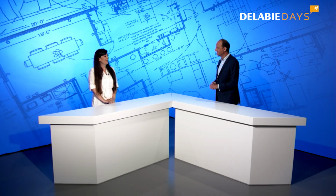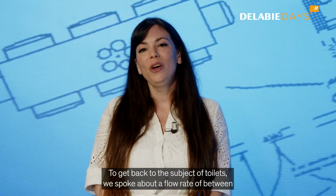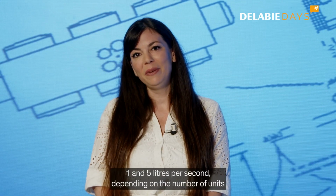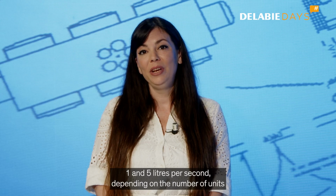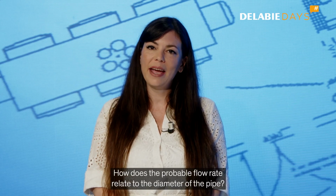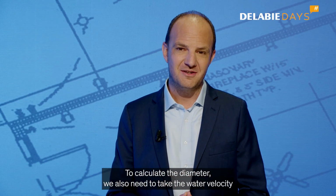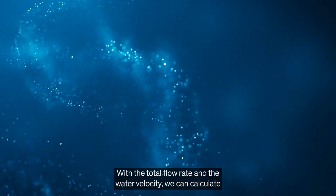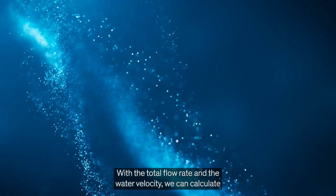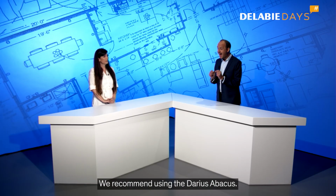Thank you for clarifying. To get back to the subject of toilets, we spoke about a flow rate of between 1 and 5 litres per second, depending on the number of units supplied by the system. How does the probable flow rate relate to the diameter of the pipe? So, to calculate the diameter, we also need to take the water velocity into account. With the total flow rate and the water velocity, we can calculate the header pipe diameter. We recommend using the Darius abacus.